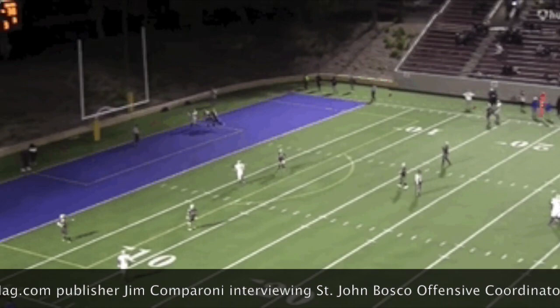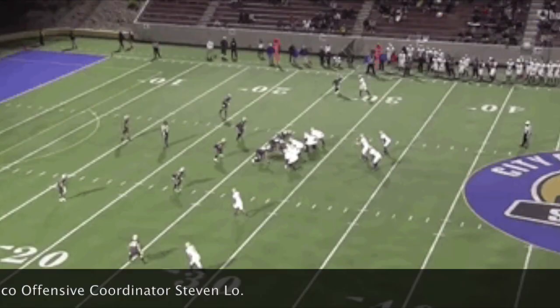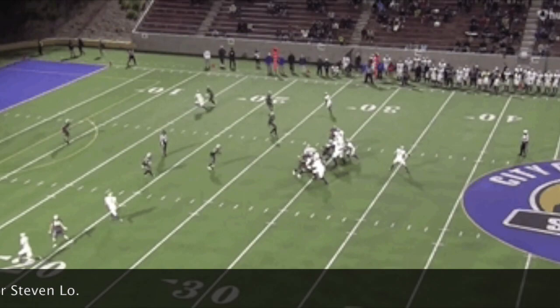But the ability to process it, change his feet, quick release, flick, and coverage was good, but he had to thread that one too. That had to be accurate. Do you remember what play I'm talking about there? I know exactly what play you're talking about.